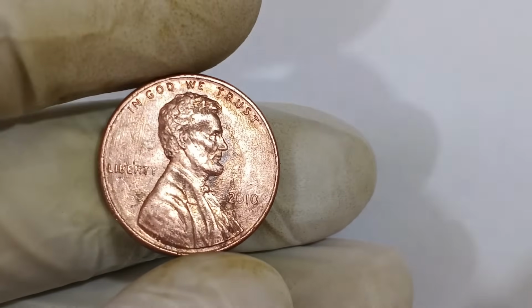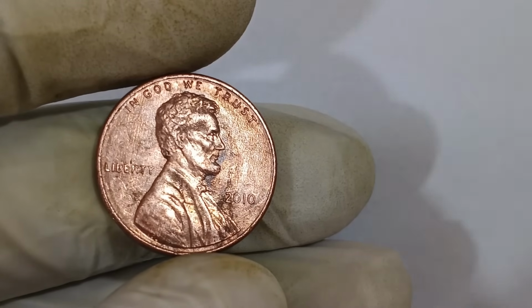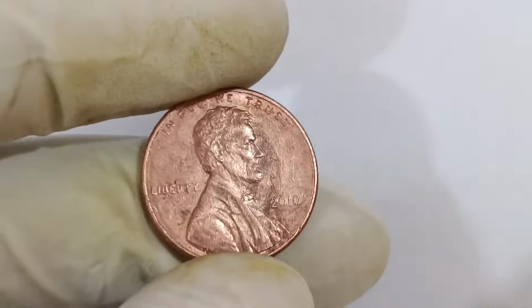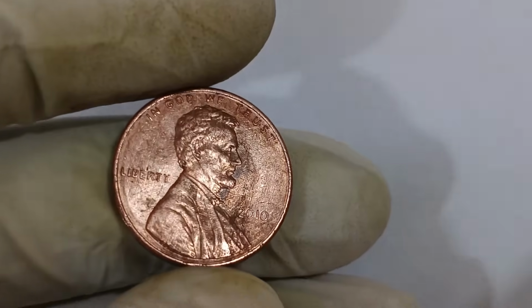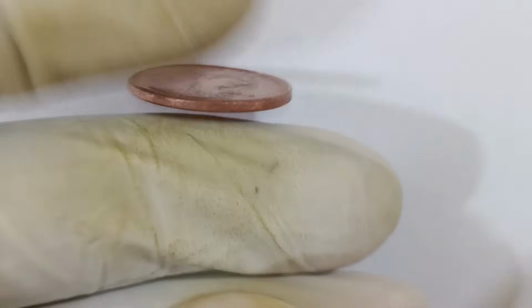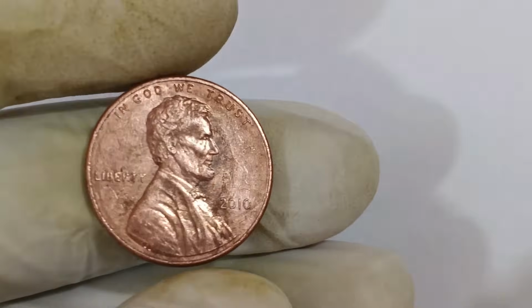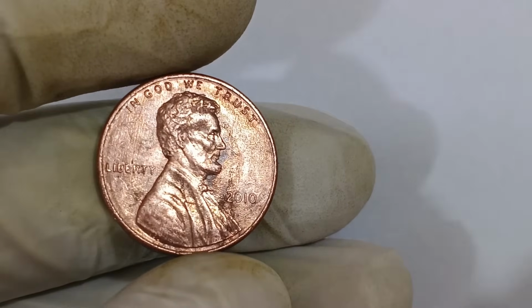Let's talk briefly about the market. Over the last decade, interest in coin collecting has surged, thanks in part to social media, YouTube, and online auction sites. What was once a niche hobby has become more mainstream. People are digging through their pocket change, hoping to find that one special coin. The US Mint continues to produce new coin designs, and every new release adds fuel to the collecting fire.